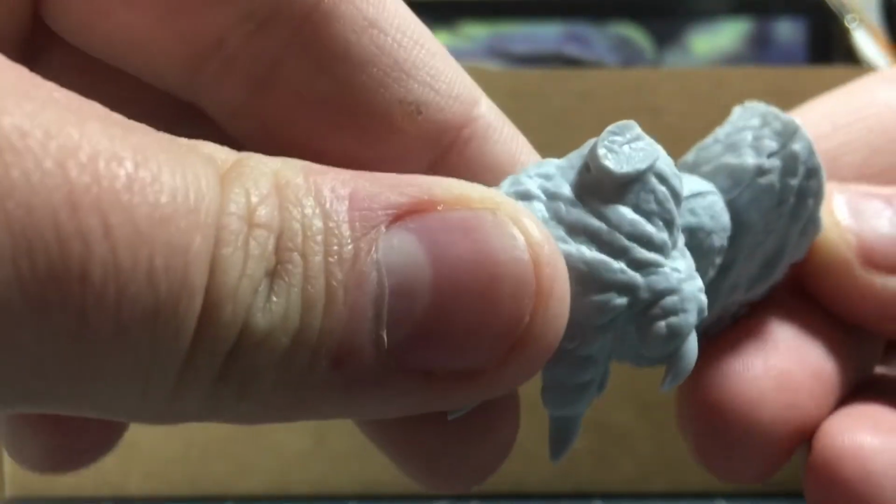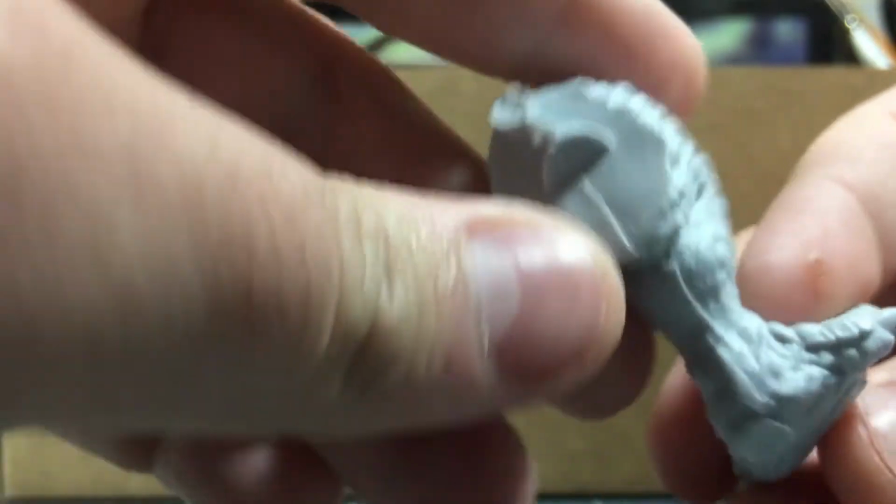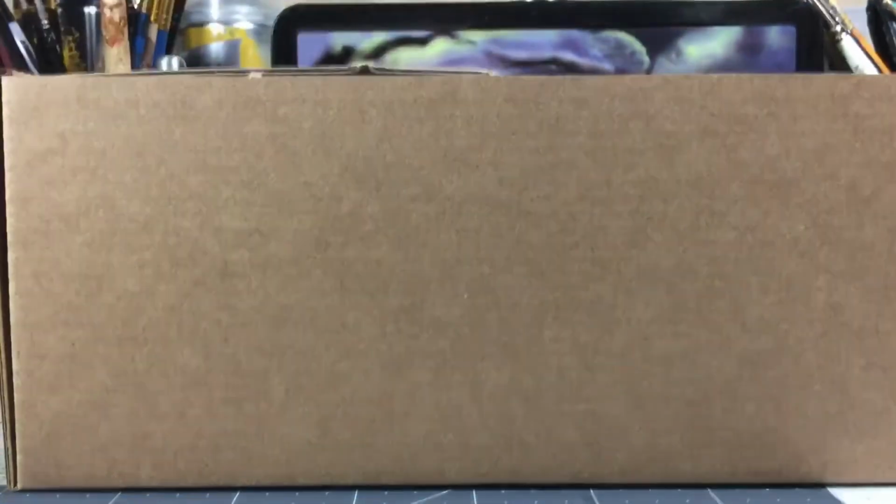Got a nasty mold line along the back of the leg that's gonna have to be cleaned up. Not too terrible, but can't really see any mold lines over here. And then, of course, just where the plastic comes to a point, it needs to be clipped off. But not bad, though. Nothing too crazy. I'm not seeing any plastic that's just, oh my god, that's going to be terrible yet.